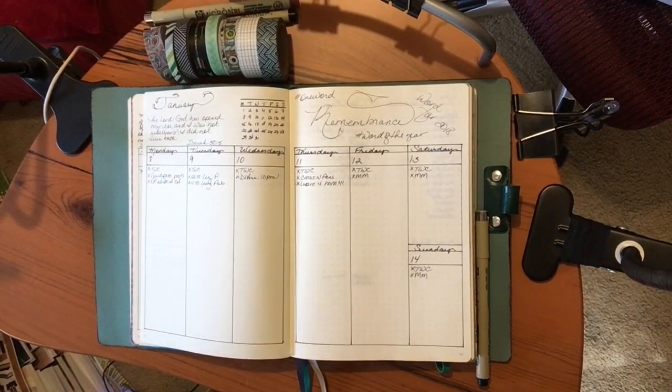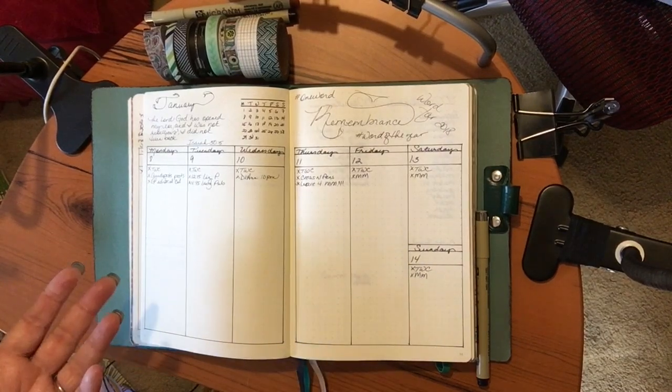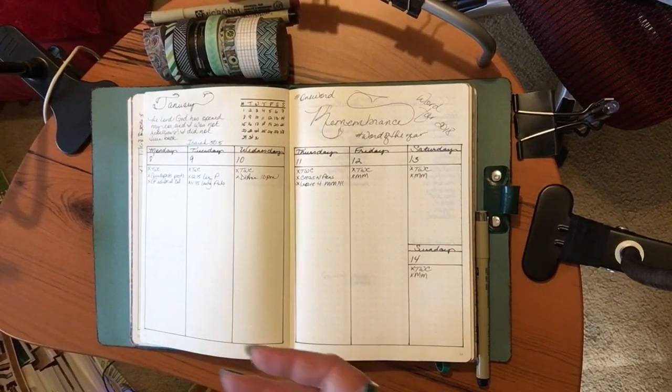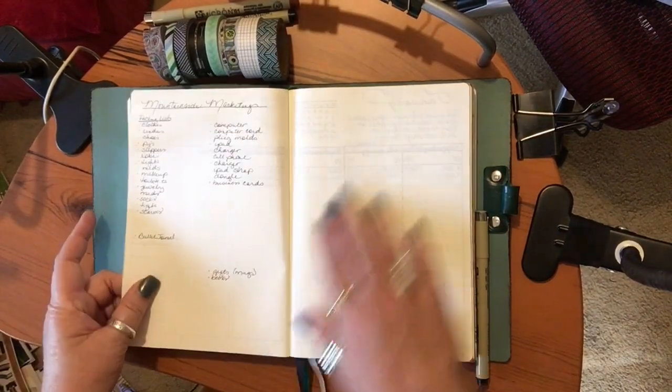It's helped me remember what I have on my plate, and it's helped me remember to be grateful, and it's helped me remember to stay focused on God. So it's been a really great thing.